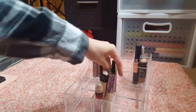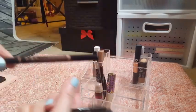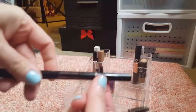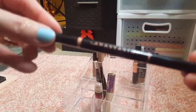As far as brows this week, I played with the Anastasia Brow Definer, and I honestly kind of forgot how much I love this thing.